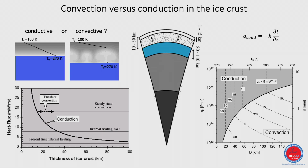Now that we know that there is an ocean, the next question is how can we maintain an ocean if convection is so efficient to remove heat? We don't have much heat in the interior because if you think about radioactive heating, which is the main heating source for the rocks on Earth, there is not much heat on Europa, and the equivalent heat flux would be on the order of 5 milliwatt per square meter. So that would be on these sides here.